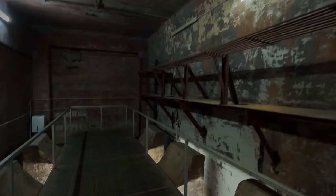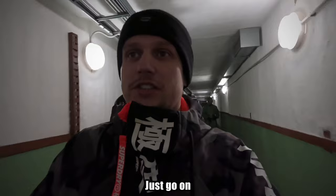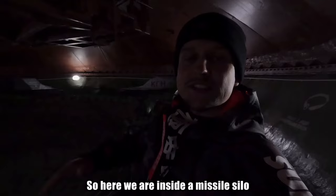Weapons of mass destruction, not only on strategic objects. Yo, mate, what is the exit? Oh, never mind. Just go on. So here we are inside a missile silo. Goodbye, my friend.